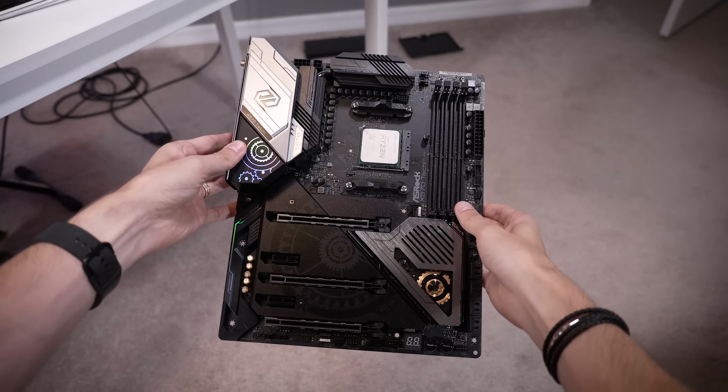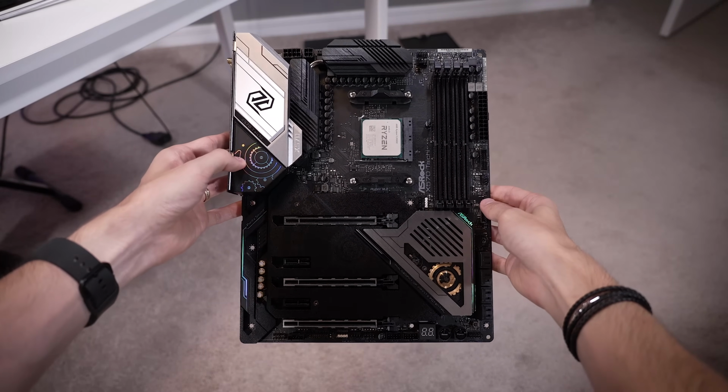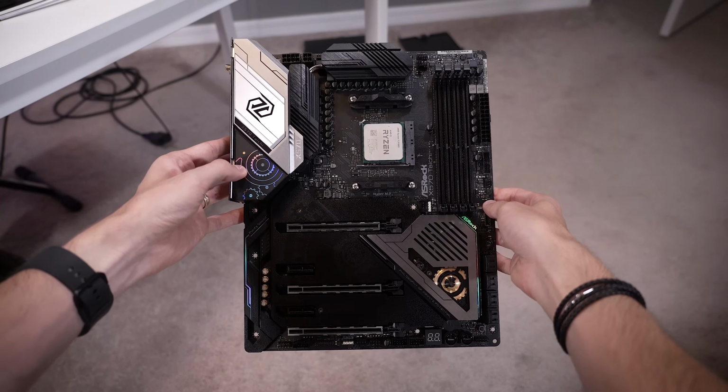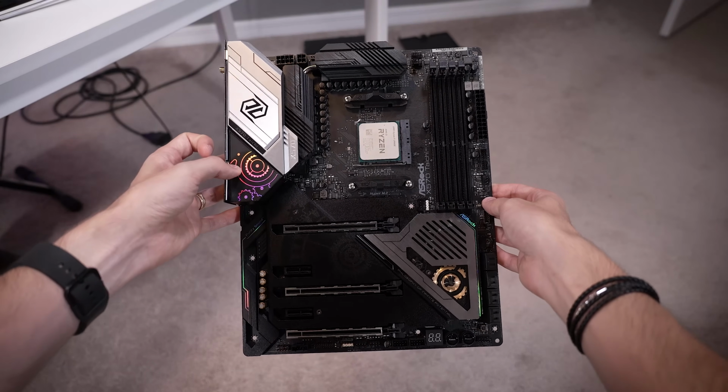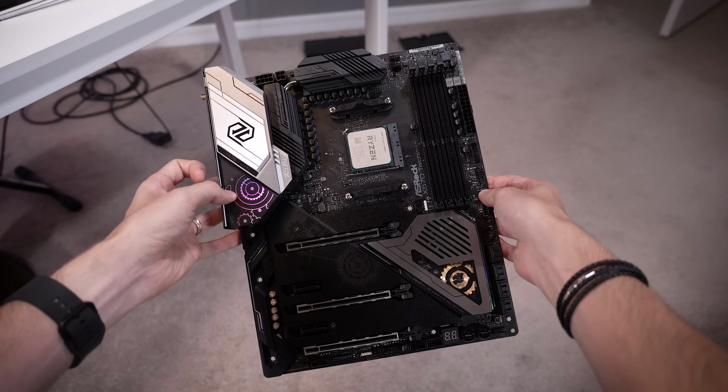So this is my trusty X570 Tai Chi from ASRock. It's a great board. I've used plenty of their Tai Chi models in the past. And I think we're going to go with this one. I know this one works. I'm just hoping that once we get it in the build, everything lights up and we get a post.